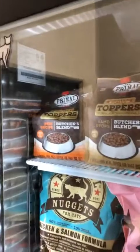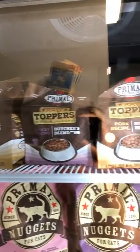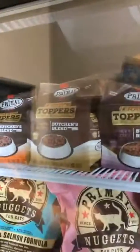So there's many ways that you can include raw into their food. You can do the actual raw food and just do it as a topper. You can do it as one meal of the day. You can do it as part of their whole meal. We also have these guys here. These are Primal Toppers, just meat, organs, and bone. We have beef, lamb, turkey, and pork. So those guys are not complete and balanced, but they're a great way to add that nutrition into your dog's diet. I personally have seen the results of feeding a raw diet with my dog, and I'm very impressed.